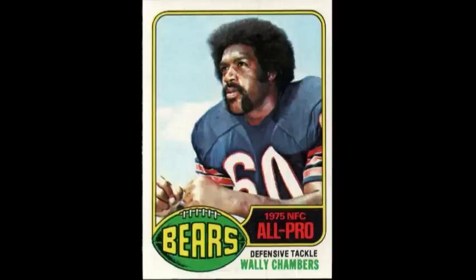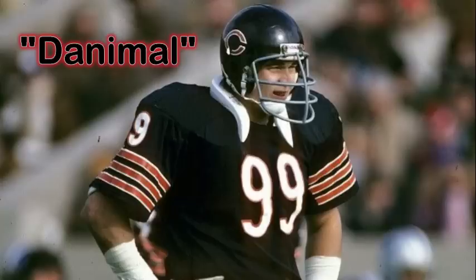Although he only started 1 game in 1977 due to a knee injury, it didn't deter the Buccaneers from trading their 1979 first-round pick and a player to be named later, who would become tight end Bob Moore, for Chambers. He only started 2 games in 1978 due to lingering knee problems, and after starting all 16 games in 1979, he retired. The player that the Bears drafted with the Buccaneers pick was Hall of Fame defensive lineman Dan Hampton.